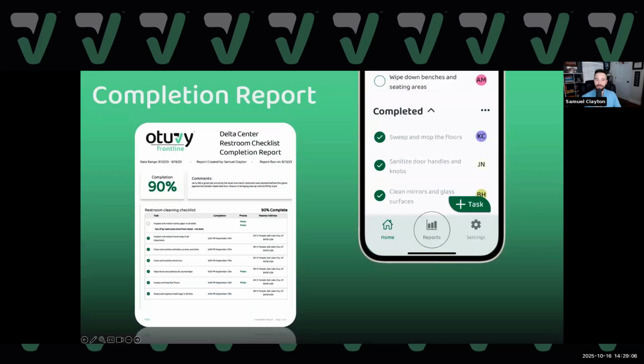I mentioned reports a second ago. When you run a completion report, again, this is an added layer of proof. This report is just run through the mobile app, and it can showcase not only completed tasks, when it was completed, what the due date was, and ultimately providing photos of what were taken by the employee and any notes. This report would be able to give that snapshot, and it's simply sent via email through the mobile app. And so this, again, can act as an added layer of proof that is logged away in the archives of Otuvy Frontline. If a client came to you and said, hey, you didn't do this task, you could run this report and email it right away to say, actually, yes, we did.